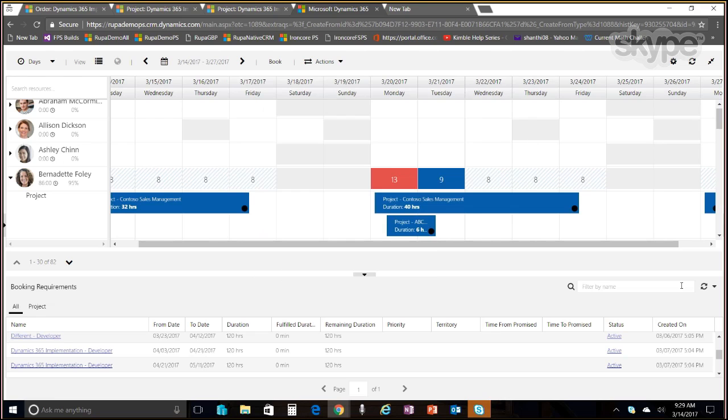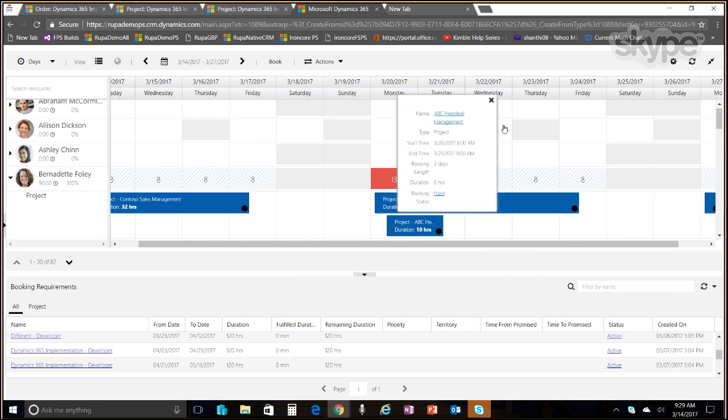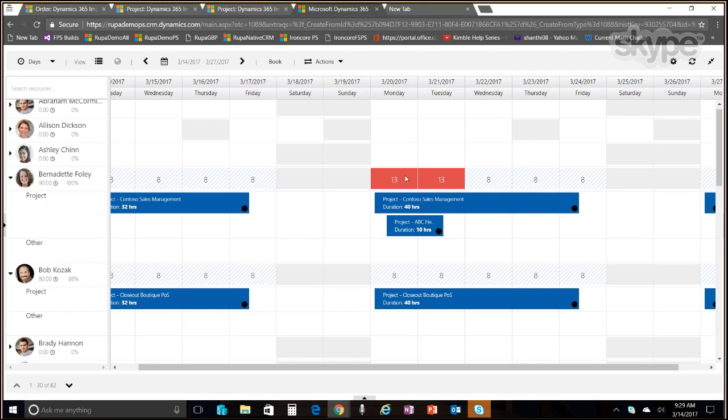And I hit update. At that point, Bernadette is booked for, let me edit it one more time to make sure that edit happens on both the days. Update. So I now have Bernadette booked for 13 hours, and the reason why it turns red is because now Bernadette is over allocated on those 2 days. She has some 8 hours going for Contoso Sales Management Project. She also has 5 hours, and that's an indication for the resource manager to say, oh, I need to sort of level. We don't have any automatic leveling, but you can always manually take this booking and drag it to somebody else.